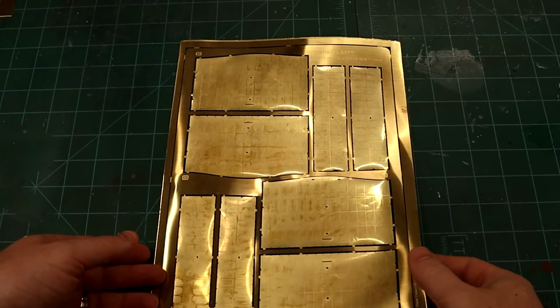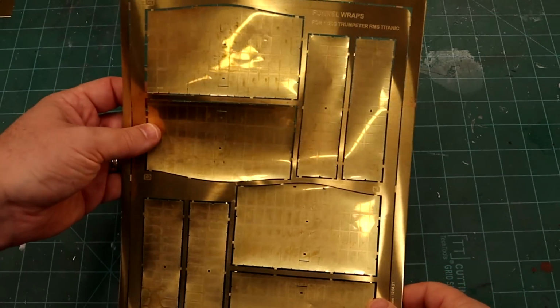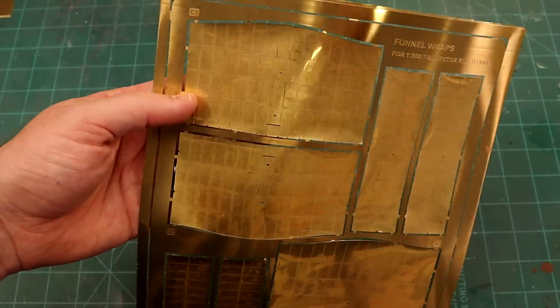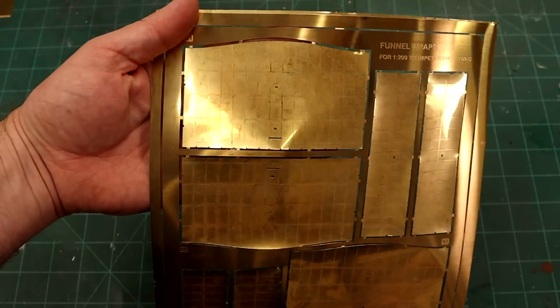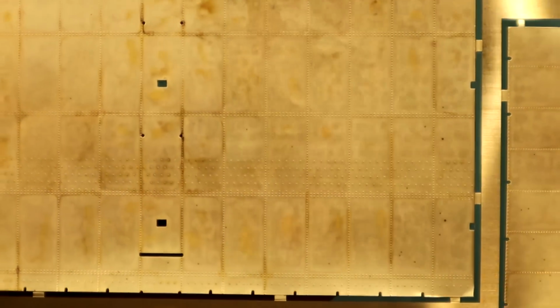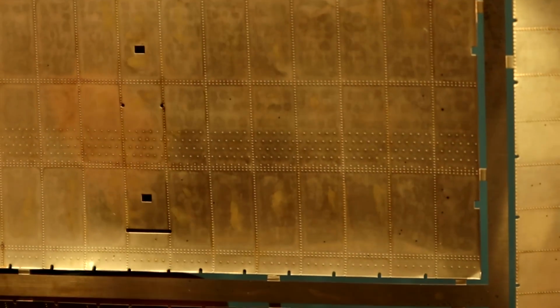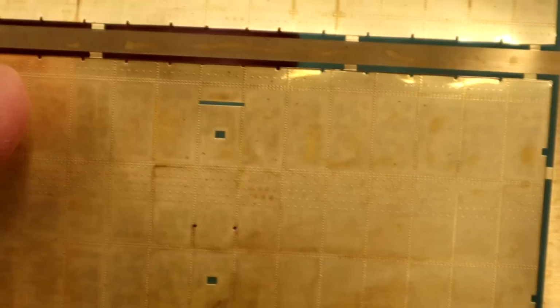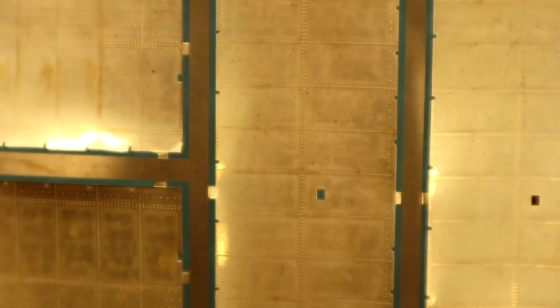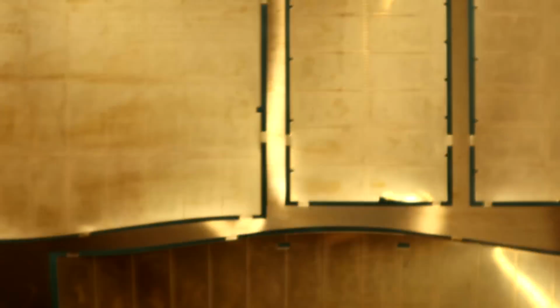Okay, let's start out here with the first sheet, our funnel wraps. Very nice detail. As you can see, super thin, and I'm using my little BenQ lamp here to help illuminate everything to bring out some of this detail. We'll zoom in as best we can here. Very nice, fine rivet detail. Should be the same pattern as what's depicted in the book, and it's going to be the same pattern as what you get on the Pontos set.